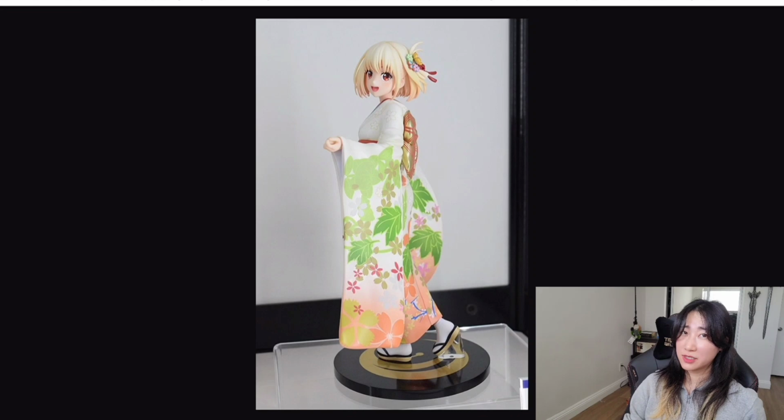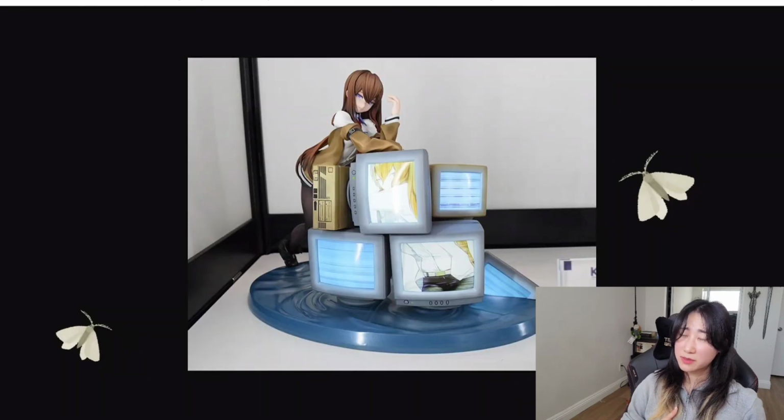Is there a matching Takina? Cause these might be the ones. I am a simple moth. I see light up figures. I'm there. I think the light up broken TV effect is cool, and I think she looks good too. But I wish half of her wasn't hidden behind the TVs. I do like cool bases, but I also like to be able to see at least 90% of the character.